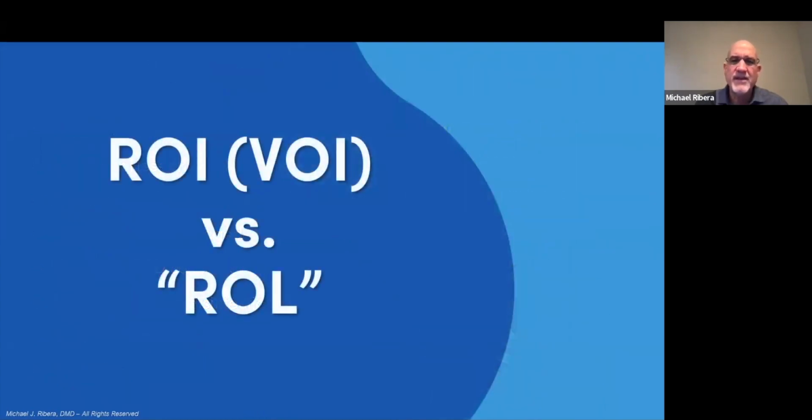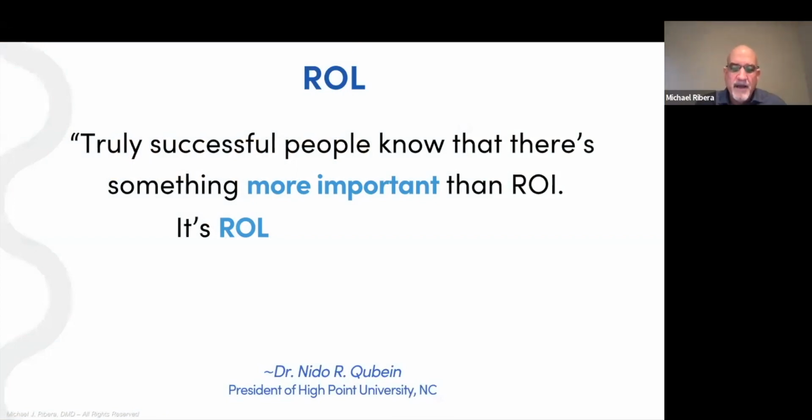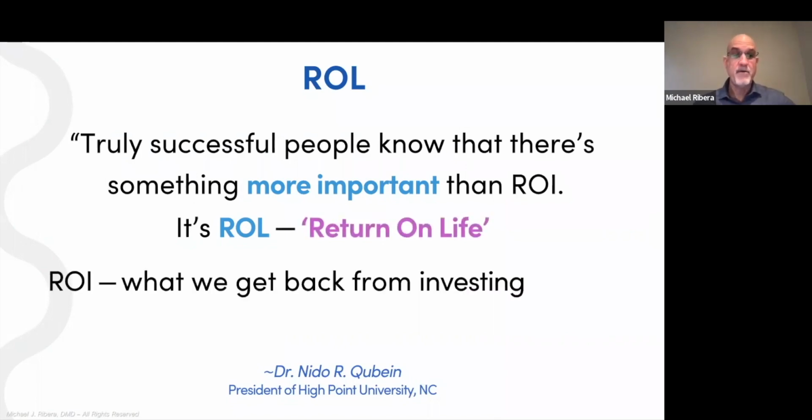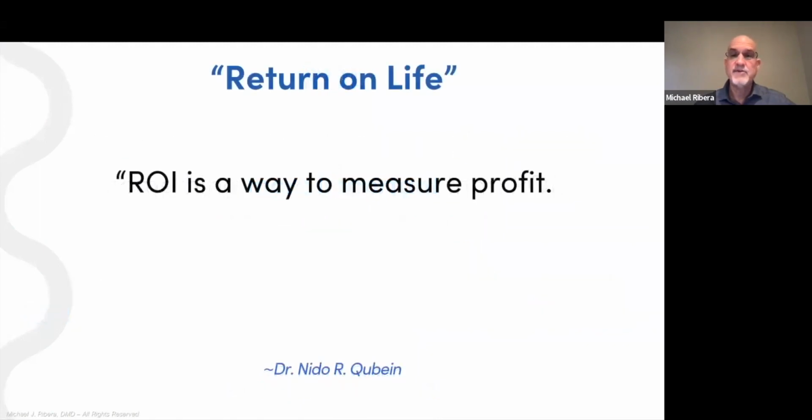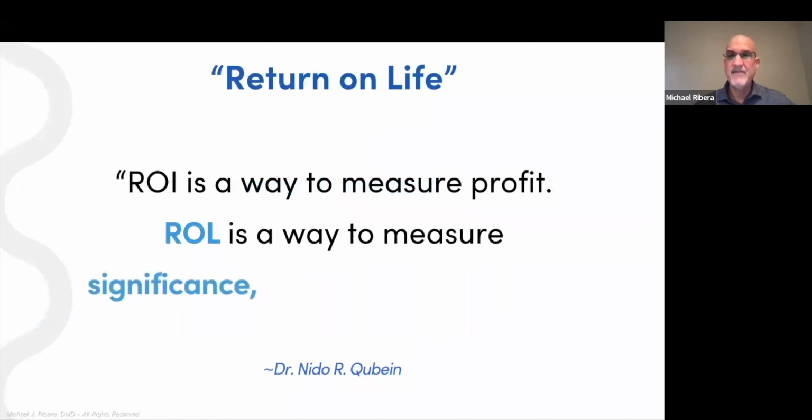Let's talk, and we're going to close in the next 5 minutes with discussing the ROL. This is a quote by Dr. Cobain, the president at High Point University, where my son happened to attend. Well, you can read the slide. The ROL, what is the ROL? That's the return on life. Yep, ROI we get from investing money. ROL is what we get from investing ourselves. ROI measures profit. ROL is a way to measure significance, impact, and fulfillment.